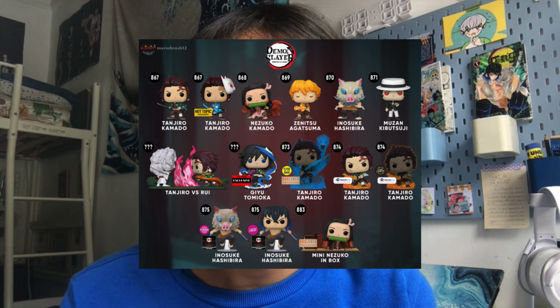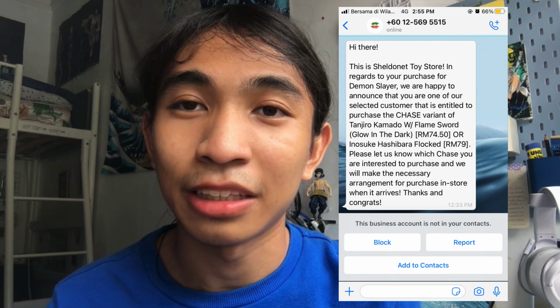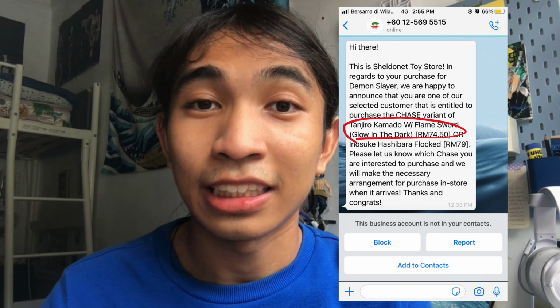From the lucky draw, and I was like, am I going to win any Demon Slayer Funko Pops? Because I didn't listen carefully when the seller told me that you actually got the chance to buy the limited edition Funko Pop of Demon Slayer, you know. And when I read the text, I was like, oh, so you are the winner to actually choose some limited edition Demon Slayer Funko Pops. And the choices were Kamado Tanjiro Flame, the Glow in the Dark one, and also Hashibira Inosuke Flock Chase. At that moment I was like, oh, this Inosuke must be the Flock Chase one, but the one that has the boar mask, not the one without the mask, because I was expecting the one without the mask should be more expensive because it is very limited.